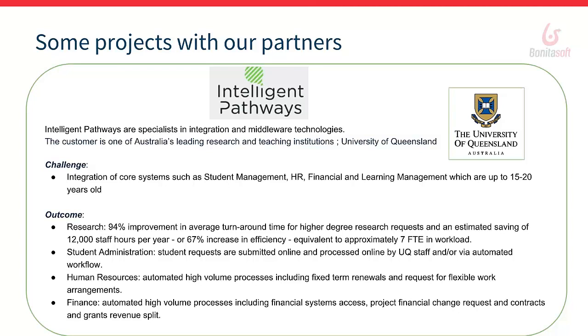Thanks to our partner Intelligent Pathway, their business process automation has dramatically improved user experience for students and staff at the University of Queensland. Students can now, and this is great, submit and track requests in real time from their web or mobile device. And the time taken for staff to process requests has been greatly reduced. The University of Queensland is also benefiting from cost efficiencies due to improved data accuracy and timeliness, a reduction in integration development efforts, and paper minimization.